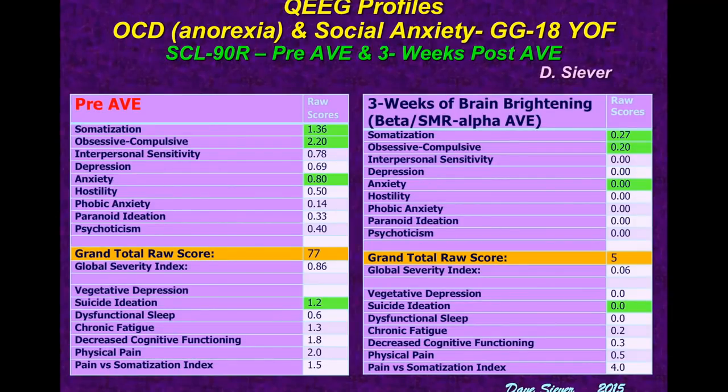This is called an SCL-90R, or Symptom Checklist 90R. There's 90 questions. And you can see it measures these different scales. One thing is, look at her raw score, 77 at intake. 3 weeks later, her raw score is 5, which is so low. The average, the norm, is 50.